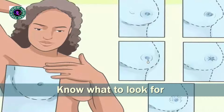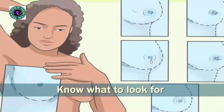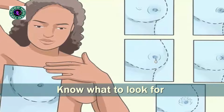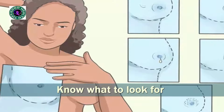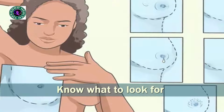Your breasts may also change size during certain times in your menstrual cycle, so having an idea of what is normal for you at any particular time of the month is helpful. Discharge from the nipple. If you're not breastfeeding, there should be no discharge coming from the nipple. If there is discharge, especially without squeezing the nipple or breast tissue, talk to your physician.